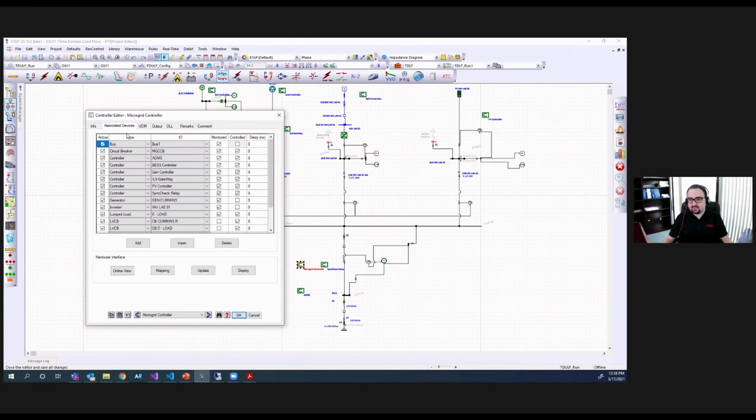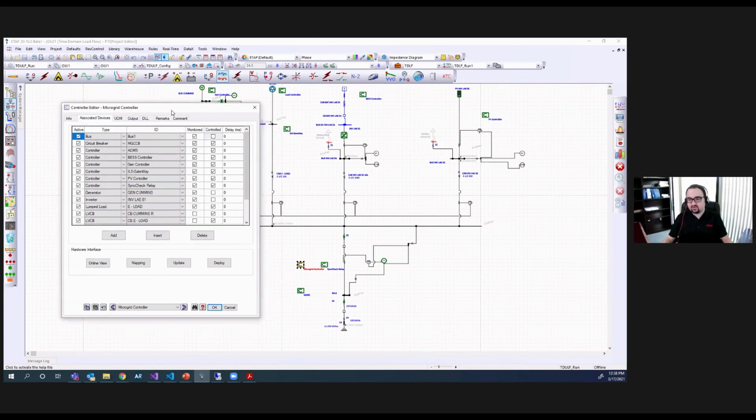I just want to quickly go through the settings and the editor of these controller elements, and then I can show you the simulation results. As you can see in the controller element, this is for Microgrid controller, we can assign the assets and the elements that ETAP Microgrid controller needs to talk with, and we can add the associated device in this page. As you can see, we added the controller, generator, inverter, and so on, and we can select that this element is monitored or controlled or both of them.